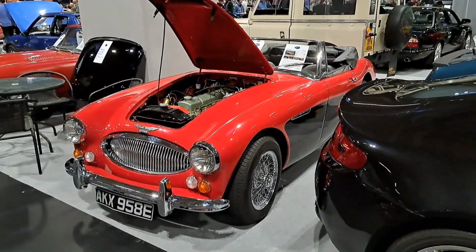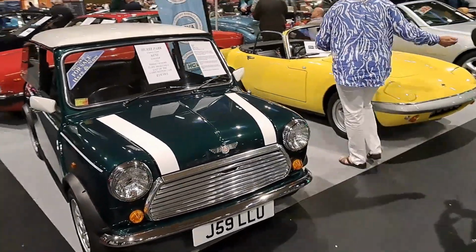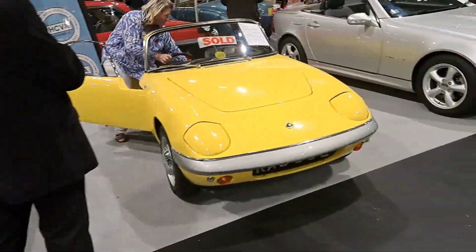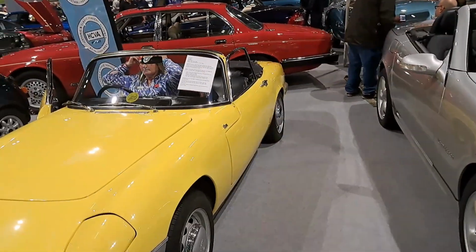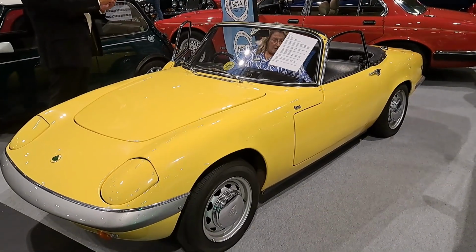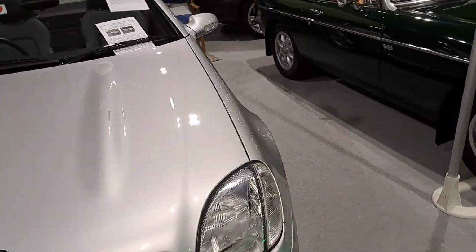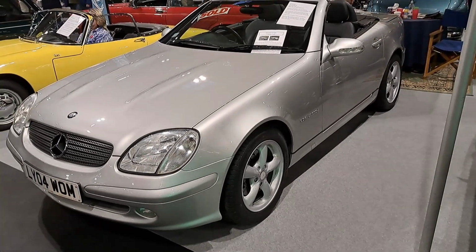Let's go down to Hurst Park Classic Cars, shall we? We've got this Mini here, 1991 Mini Cooper, one of the last carburettor cars, 19,995. Lotus Elan, which is sold apparently, or not sold. Series 3, 1957. Similar to the one used in the Avengers, but that was a powder blue car. This is sold as well. This is an SLK, isn't it? 2004 Mercedes SLK 200.